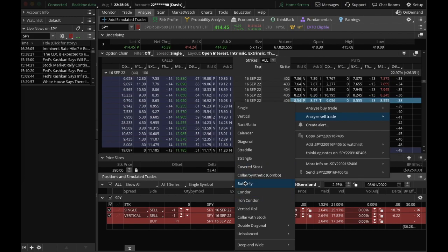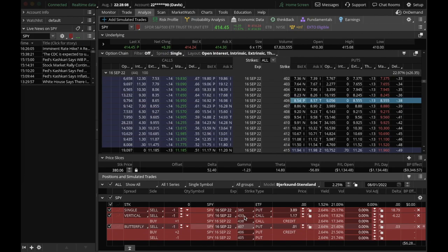So the one I'll go for would be butterfly, right? So you see, butterfly has three legs, so it just nicely matches this. But for this, what you have to do is change to custom and then match this, right? So you want to be selling this, so you match sell, sell, buy. I'll change this to minus 1, so you can see it's minus 1, plus 1, so it matches here. Your expiration date is all the same. Now you want to change the strike price to match the strike price of the actual Jade Lizard. So I'm going to change this to 385, change this to 433. As you can see, there's some manual work involved down here.